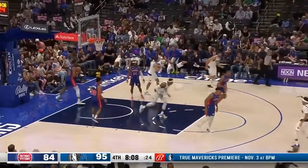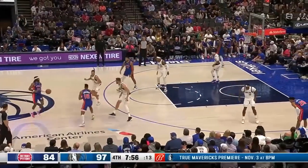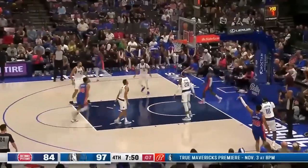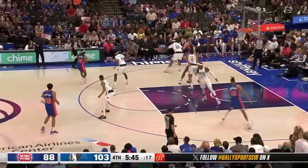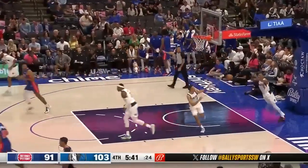Here's Exum. Explodes up the baseline. He's talking about Kozalon playing in Serbia last year, and of course that's where Exum was as well. That's Partizan Belgrade. Corner 3. And that's Kozalon again. Here's Buddy Boeheim, who came in just a minute ago for Jared Rhoden. And Buddy Boeheim with the 3.